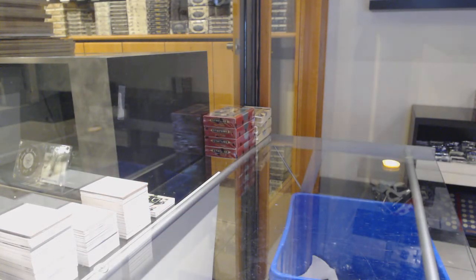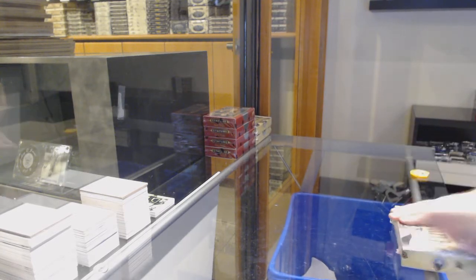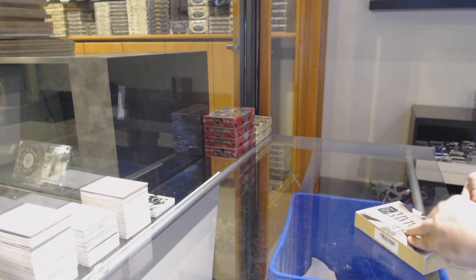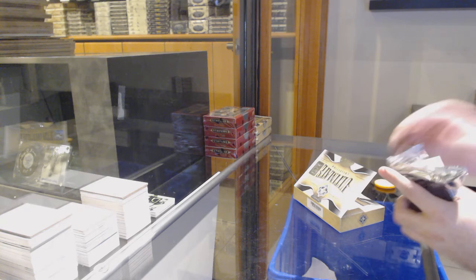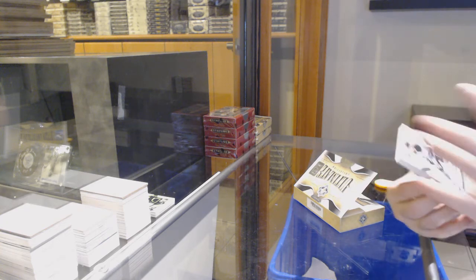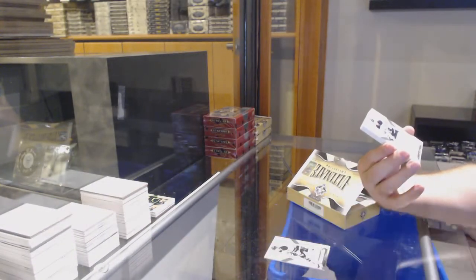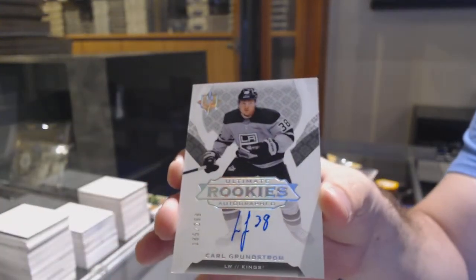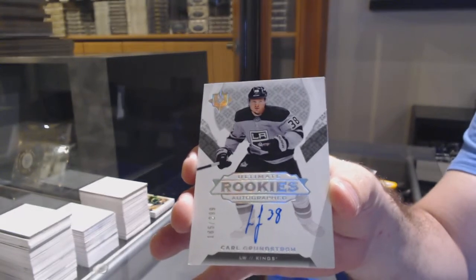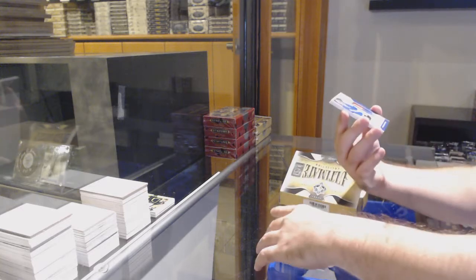All right, none of the big boys in number one. Maybe number two. Come on, one of the four. For the LA Kings, Tobias Bjornfot. Ultimate rookies. For the LA Kings, a /299, Carl Grundstrom. I think LA was one of the last teams taken, wasn't it? Carl Grundstrom. That's a good one.